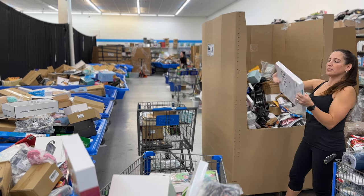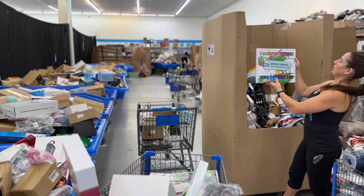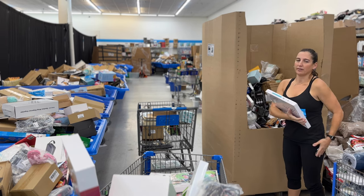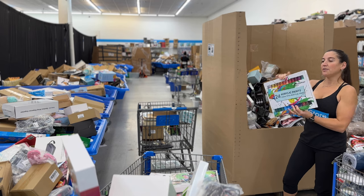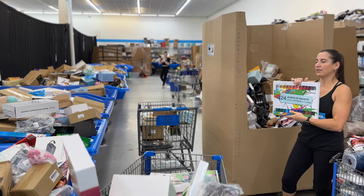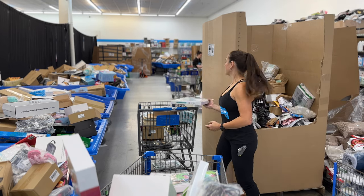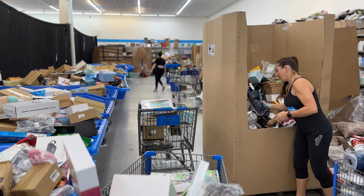Oh, so this is what I'm talking about. Check this out. 24 acrylic paints. I don't even know how much this is, but I don't have my phone on me to look it up. But this is what you're dealing with here. Factory sealed. We keep it nice and perfect on the shelf or in that bin we were talking about for crafts. But we have so much acrylic paint.